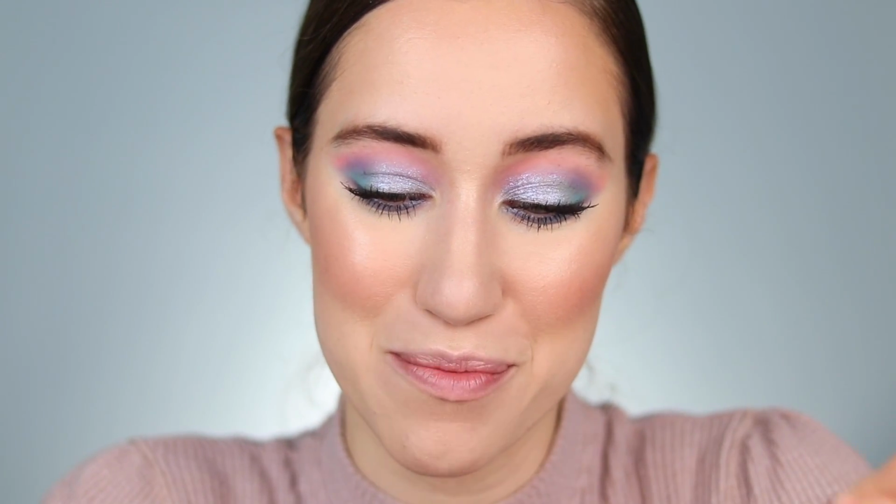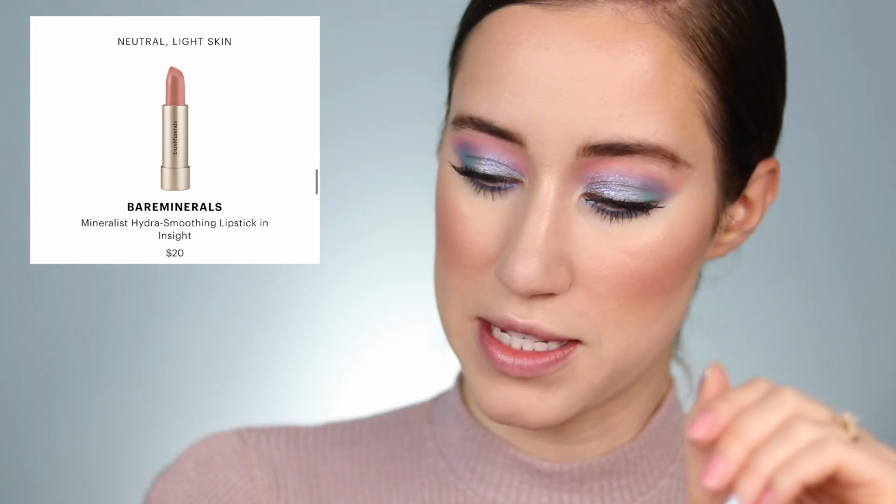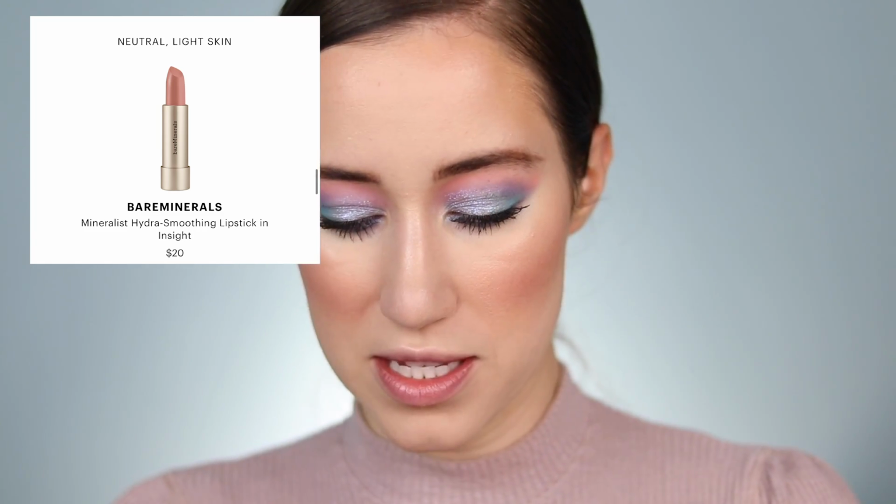All right, there were so many different lip colors that won. They have different winners for different categories. Depending on what your skin tone is, they give you a nice neutral color for 3 different skin tones: light, medium, and dark. They give you a classic red, a rose pink, a bright pink, a coral. I was not about to try 17 different lip products, and a lot of the formulas I do really like already. So instead I figured I would wear the neutral that they recommended for light skin, which is the Bare Minerals Mineralist Hydra Smoothing Lipstick in the shade Insight. So they were specific with the shade.